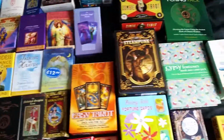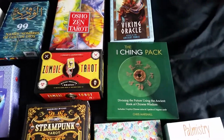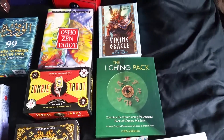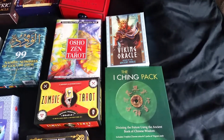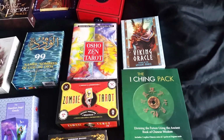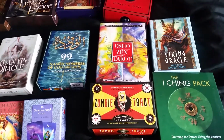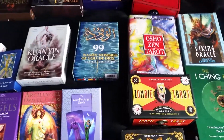Okay, let's scoot over here. Okay. Zombie Tarot, lovely deck. I paid like €10 for it. Again, good bookstore find. I Ching pack, never really use it. Viking Oracle, that's quite good actually. Osho Zen Tarot, brand spanking new in a secondhand bookshop. The guy got a load of them in, and I think himself and the girlfriend got them for €10 a piece. Ooh, excuse me. Names of Gods. Do Kayu Oracle, I can't pronounce it properly.